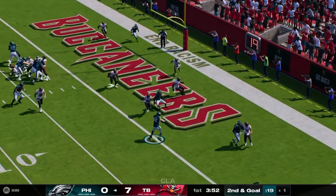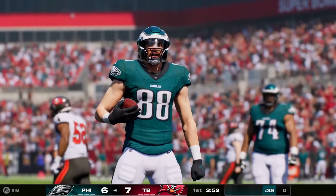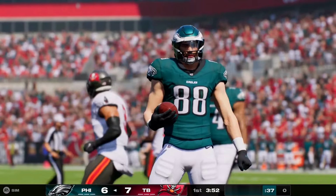Throwing from the gun, it's Hurts. Touchdown, Eagles! Jalen Hurts on target to Dallas Goedert. And the Eagles are able to match the opening drive touchdown against them with one of their own.